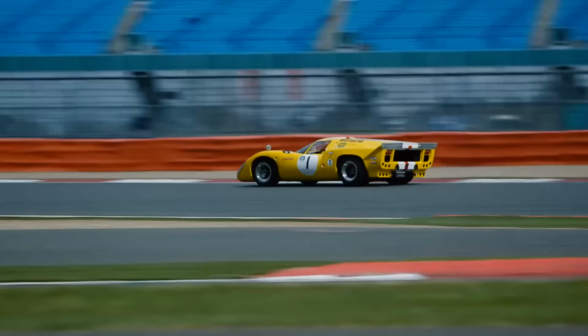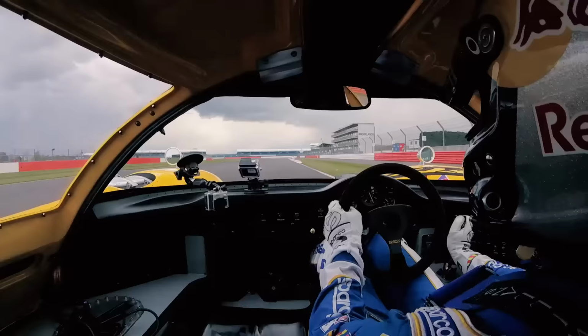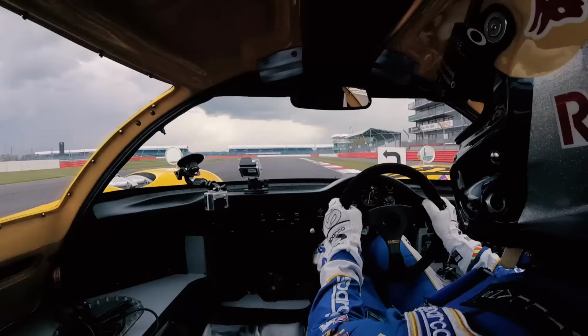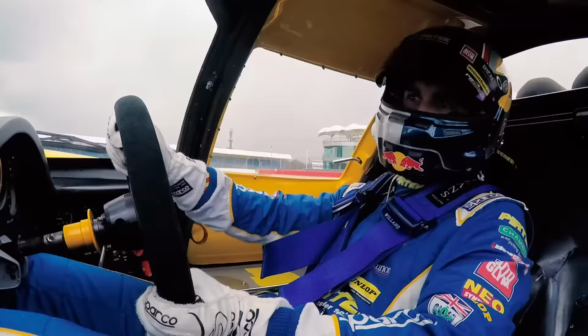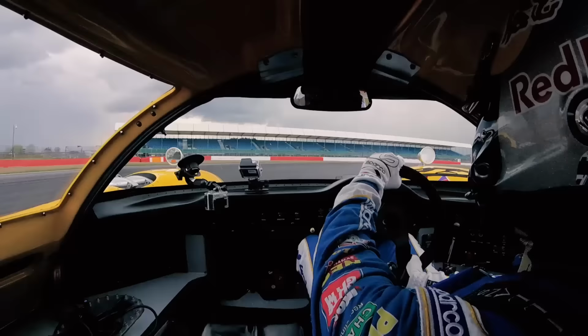At first when I drove this, if I'm honest, I wasn't too sure. Didn't fill me with massive confidence. But the more laps I do, the more I get my confidence up. And the more you can play with it, and it's actually quite a friendly car. You've got to give the car some respect though.